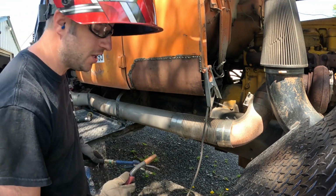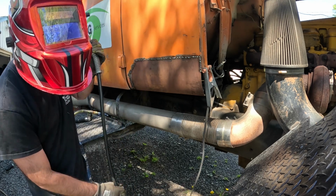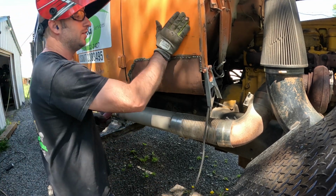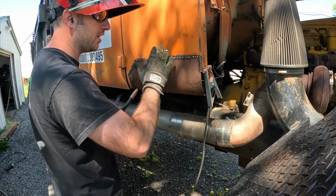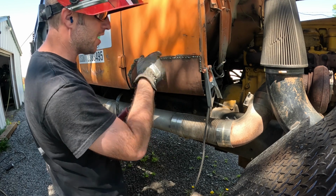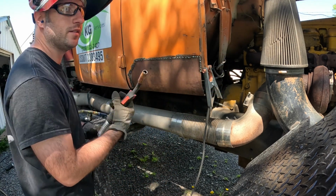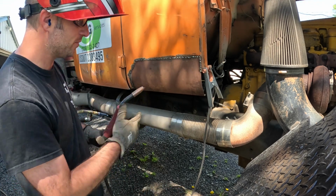Patience is key with this kind of stuff, and I know I'm not the most patient person in the world, and a lot of times I get impatient, and that's how it gets warped, but you just have to take your time. You can see even I'm not abiding by the 6-inch rule, but it's just an old farm truck.